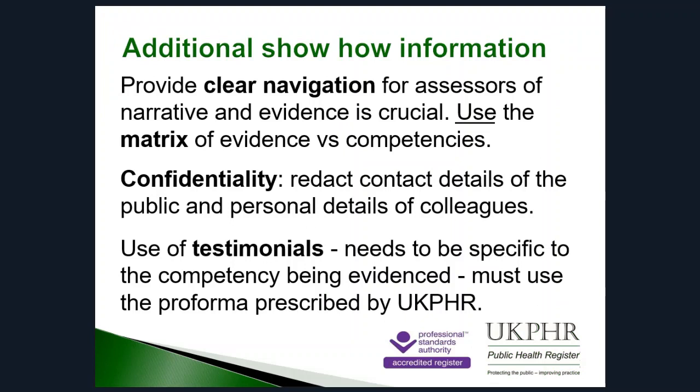Just some additional help with the show how information. It's really important for the assessor's sake that the portfolio is easy to navigate. And so it's very important that you provide them with clear navigation through the narrative and through the evidence and how you've organised it in the portfolio. And don't forget to use the matrix that we provide. We require you to use it anyway, but you should find it helpful in ordering your portfolio to complete the matrix of your evidence against the competencies.